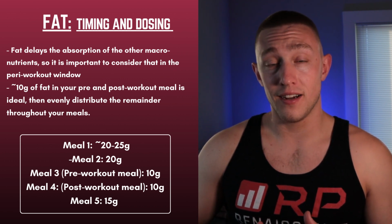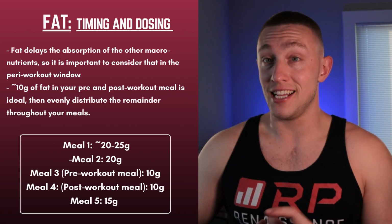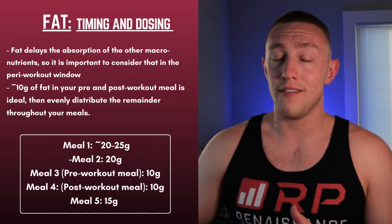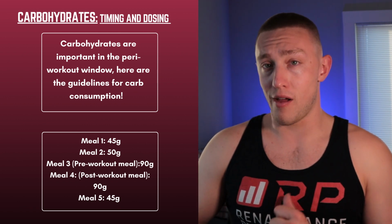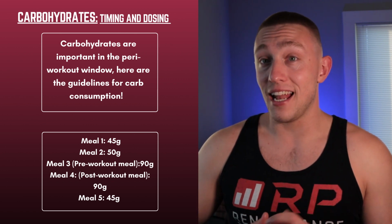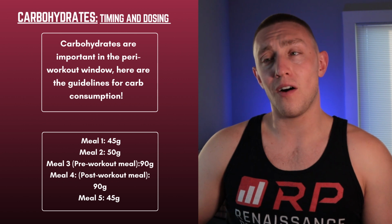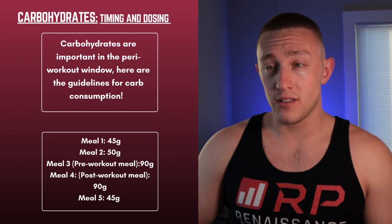It's okay to have a little fat in there because you don't want to have no fat, right? I think there's something to be said for using fat in small amounts around your workout to kind of give you sustained energy. But this framework of biasing your fat intake away from that peri-workout window will be the way to go there. In carbohydrates, keep in mind, I have around 320 grams of carbohydrates for this sample diet. On the exact opposite end, I think it's actually really beneficial to have your carbohydrates in that peri-workout window. Now, in this example, I did use an equal amount of carbohydrates before and after your training session.